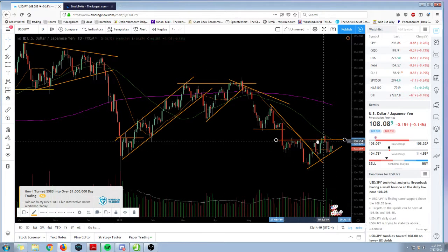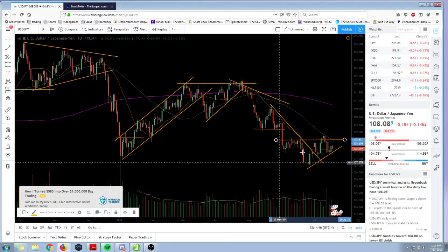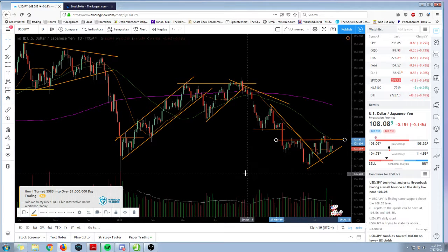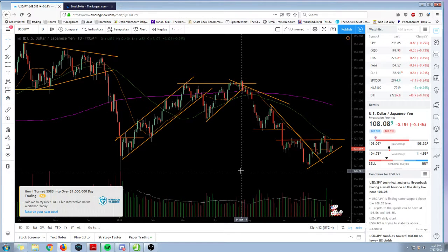And until we can really break through that, it's going to be difficult to go ahead and take a trade in either direction. And I think, again, the key here is to watch as it breaks through this range in one direction or the other, and that'll give us a clearer picture of how to trade. So that's what we're seeing out of the US dollar.